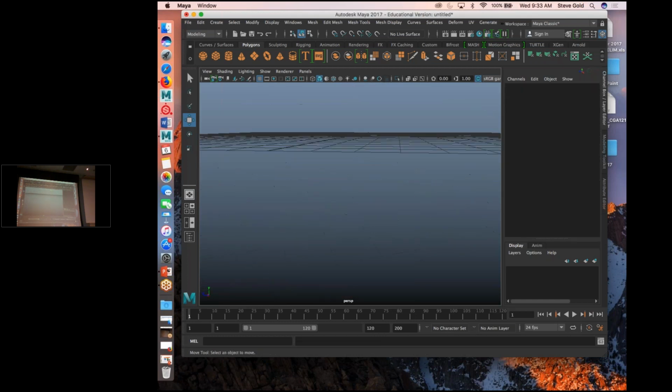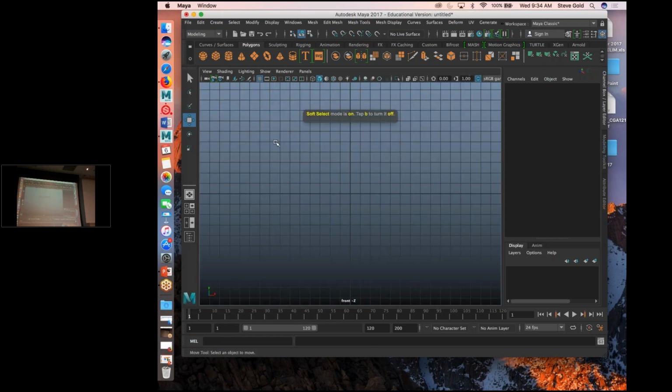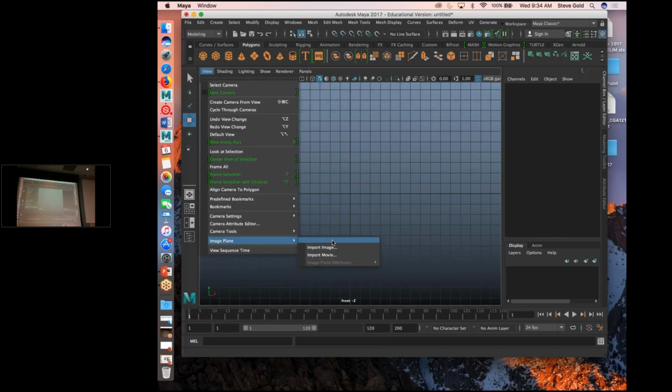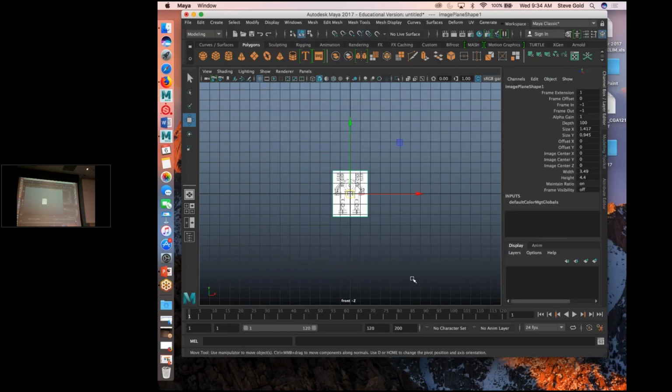All right, and instead I'm going to look at my orthographics. Now, the image I'm going to bring in is a front view image. So which camera do you think I should bring it into? Front view, right? I'm not trying to trick you. So I go to my front view camera. Process is the same. View, image plane, import image. Find my mech front and bring it in.